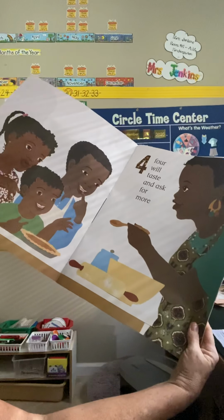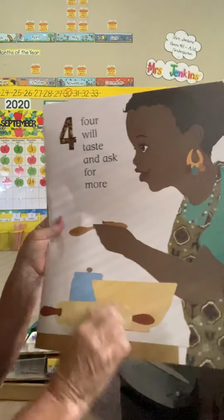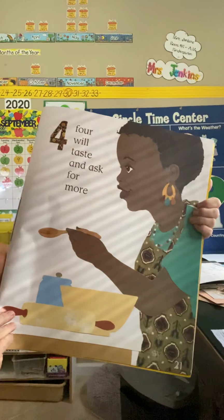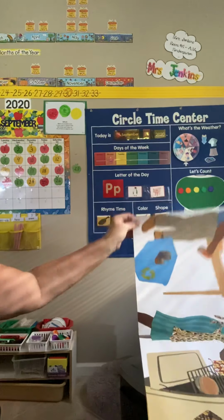4 will taste and ask for more. So what they made here is they mixed up all the pumpkin and the sugar and spices, and they made a pumpkin pie. But Mommy's gonna let them have a taste. Do you guys ever do that? That's like eating the cookie dough before you bake the cookies. That's my favorite part, the cookie dough.